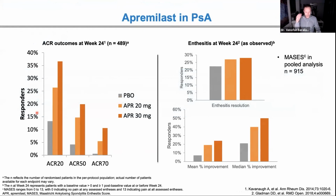How do the data look like? Well, the bars here go up, but remember the scale doesn't go up that much. This means, at least when it comes to the ACR outcomes, we have lower numbers. Enthesitis improvement and resolution is also very low. This goes up to 25% as compared to the others, which really go up to 70 or 80%, the biologic DMARDs or JAK inhibitors. Therefore, again, this drug, although a blockbuster maybe in the US because of the safety, we believe that the effect is not as good as the others.